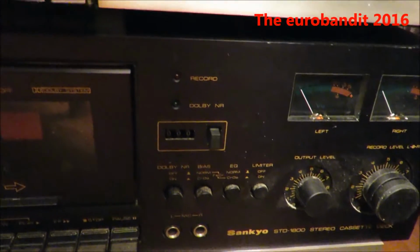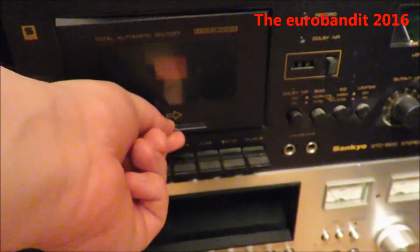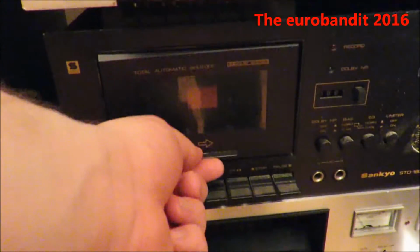And I'm not sure if this thing's working or not, but these Sankyos are pretty damn rare and they do cost quite a bit. Not sure also how to play the eject, but I'll figure it out eventually.